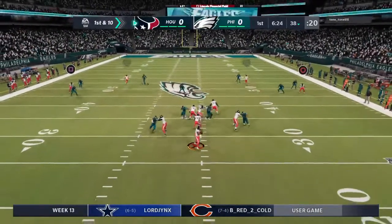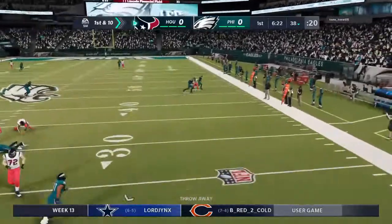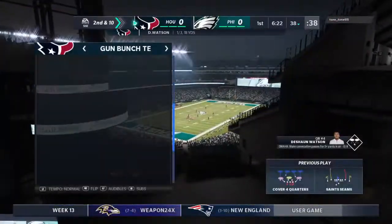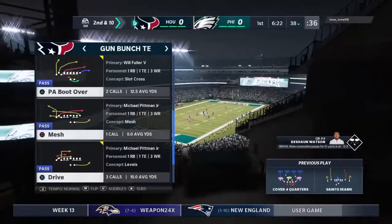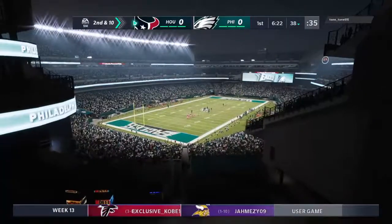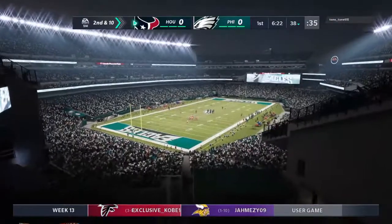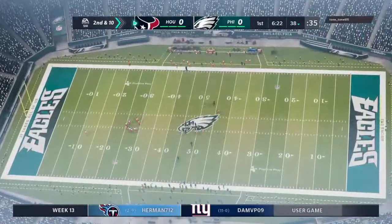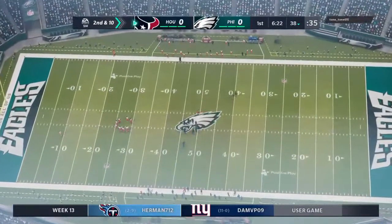Out of the gun, Watson, and he'll toss this one incomplete. Seeing no options, he throws it away. Yeah, that one sailed on him. You've got to make sure you give your receiver a chance to come down inbounds because they are very gifted. They'll make the circus catches, but if they make them out of bounds, that does you no good.